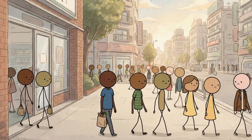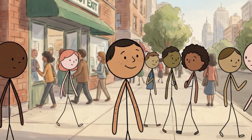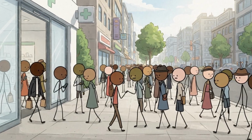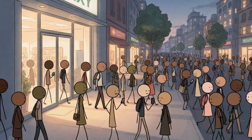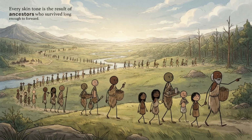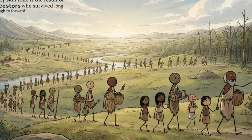Some people have deeply pigmented skin. Some have lightly pigmented skin. Some freckle. Some tan easily. Some burn quickly. None of these traits measures human value. None represents a higher or lower stage of evolution. Every person is equally modern. Every skin tone is the result of ancestors who survived long enough to pass life forward.